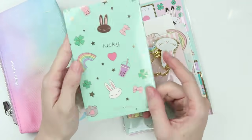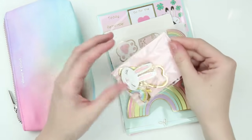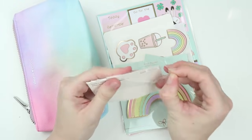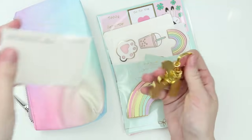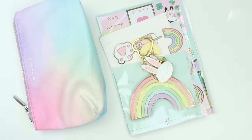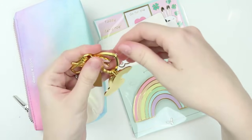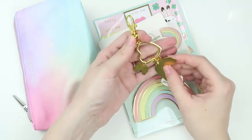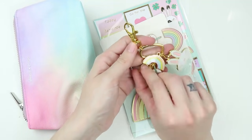Then again, the foiled inserts, I don't use those, so those go there. Another keychain. I think the keychains are cute. I'm not gonna lie and say that I'm mad that I got another one, but I also don't need four. I think I have three sitting right there, and this is my fourth. So it's kind of a lot, but this is another gold one. I mean, they're pretty sturdy. And you get the heart key ring. You get the juniper bunny, a rainbow, a boba tea, and then a little bow.